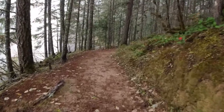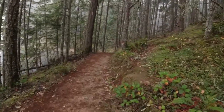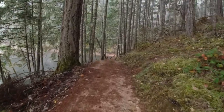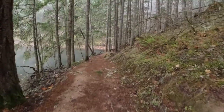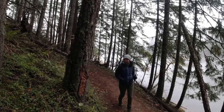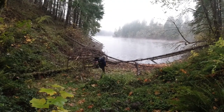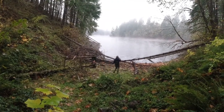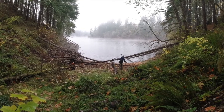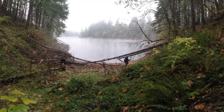We walk and walk. Need to get out of the house. Enjoy nature. Trees.